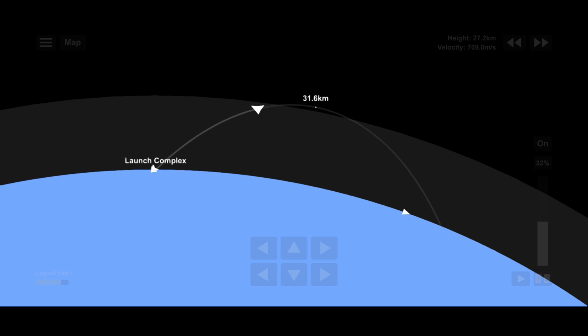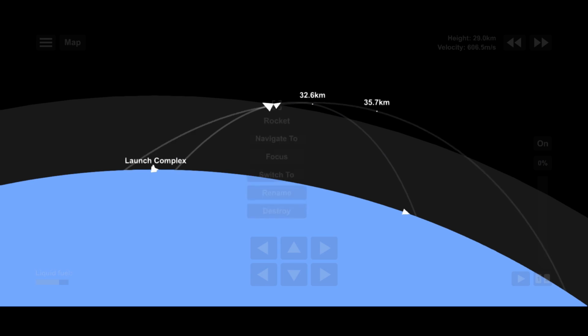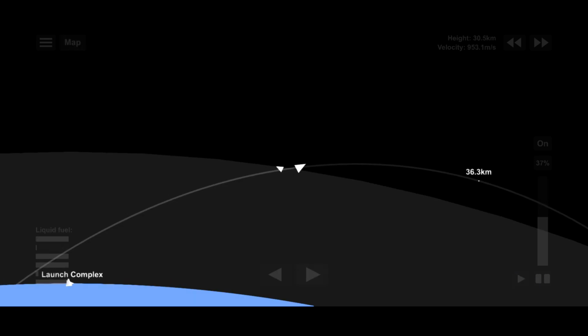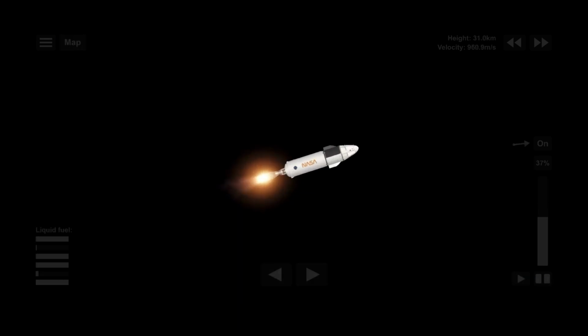While a boost back burn is normally performed in order to return the first stage to one of our landing zones, here we are just performing a partial boost back. Stage 1 boost back shutdown. And there's confirmation of boost back shutdown.